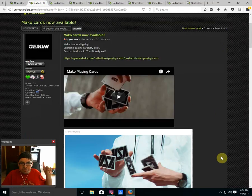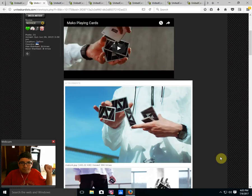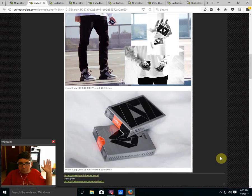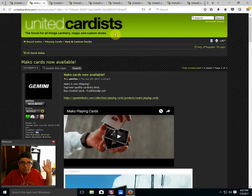Mako playing cards, however you pronounce it, available from Gemini Decks. I probably mentioned it, came out a couple of weeks ago, a week and a half ago. Coming soon, I'll review it soon. Pretty simple deck, standard faces, pretty nice looking though.